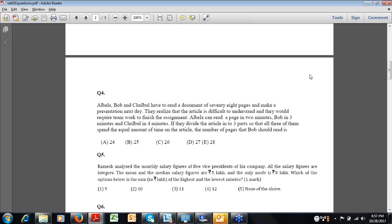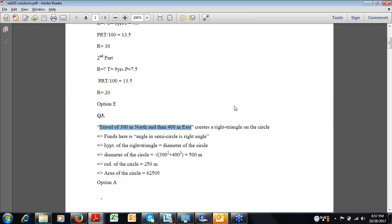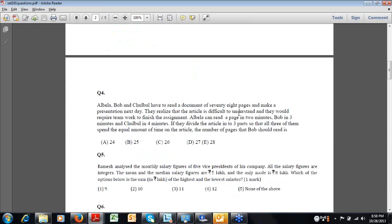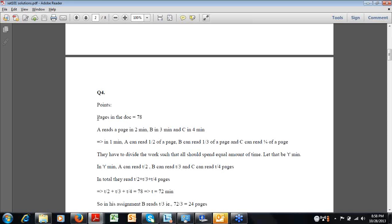It's a time and speed question. Let's see how we are going to solve this question. It's written 78 pages. So pages in the doc is 78. A reads a page in 2 minutes, B in 3 minutes and C in 4 minutes. So in 1 minute, how much will each of them read? A reads half a page, B 1/3 of a page and C 1/4 of a page.